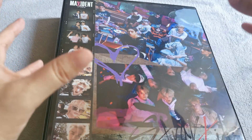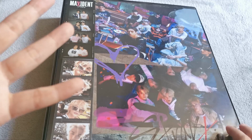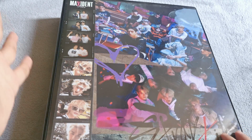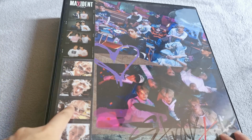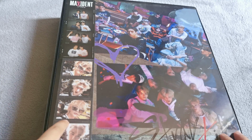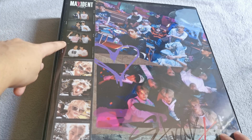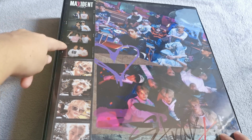I like Stray Kids when they're pulling off, actually, they can pull off a grunge kind of style. And then this one, I got a freebie from one of the Go Managers, and this is one of the inclusions for the Maxident limited album.